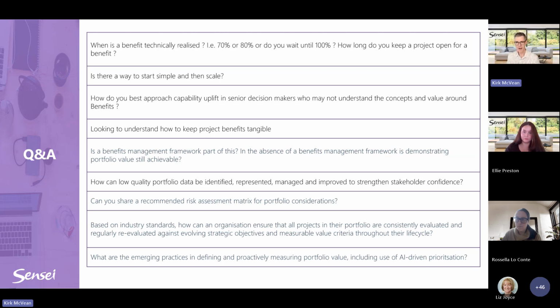I'm going to answer a couple questions in the chat. I've heard the term disbenefit. Yeah, that's a good one. So a disbenefit, it's a bit like cost. So a benefit obviously is a positive outcome that's occurred as a result of the project. A disbenefit is a negative outcome that we've accepted as part of the project.